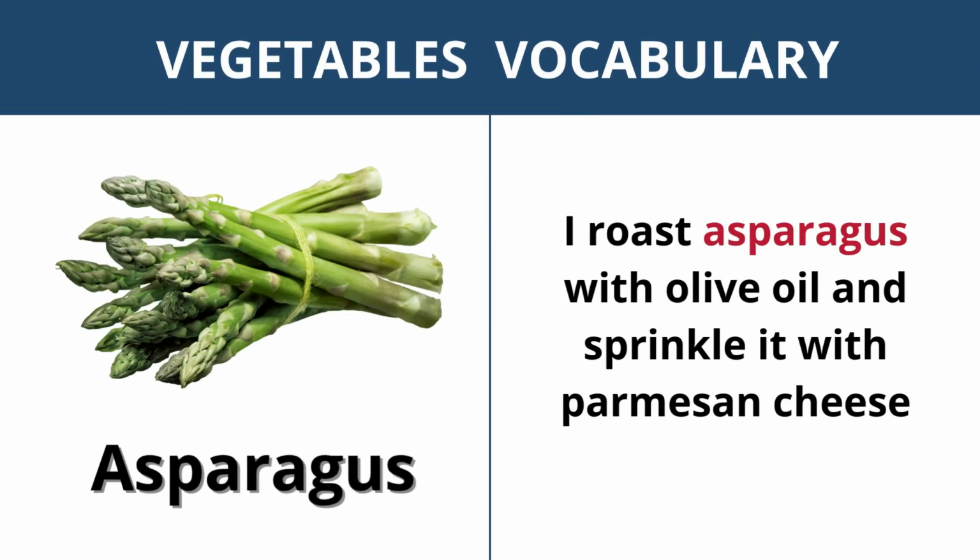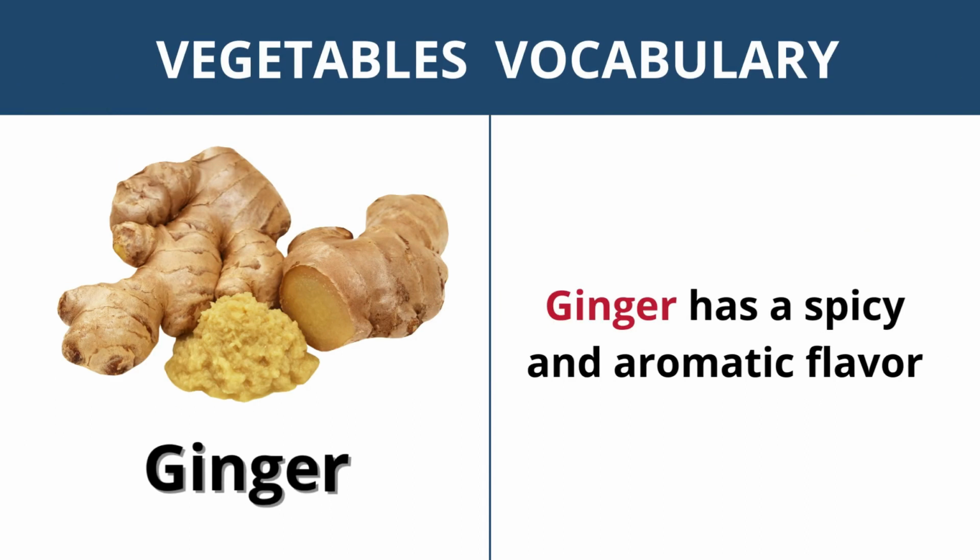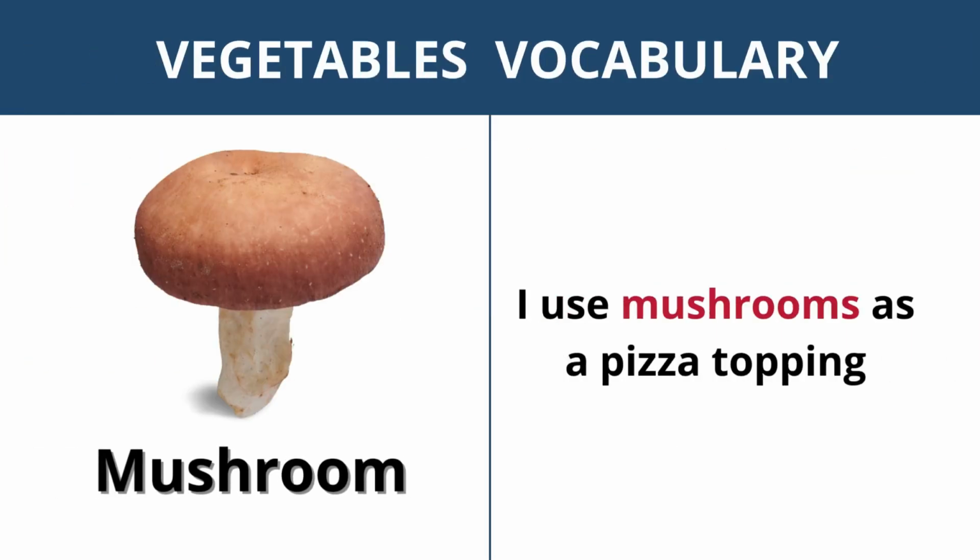Asparagus. I roast asparagus with olive oil and sprinkle it with Parmesan cheese. Ginger. Ginger has a spicy and aromatic flavor. Mushroom. I use mushrooms as a pizza topping.